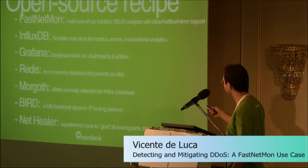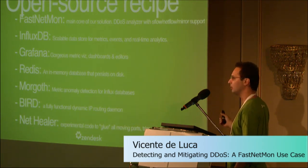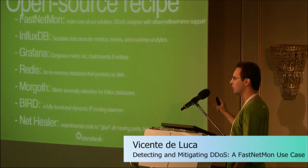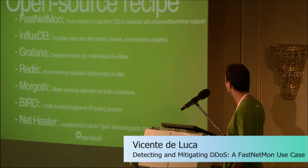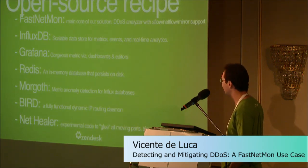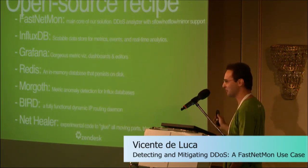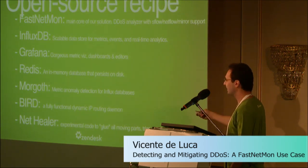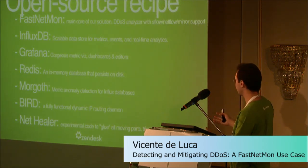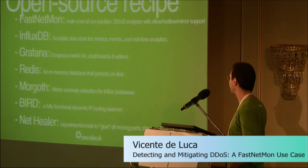We've been using a Redis database, and Morgoth. Morgoth is an open source tool as well, for detecting anomalies on data stream metrics. It uses non-Gaussian algorithms. We're going to cover it in a little more detail. Bird for the BGP daemon, and NetHealer. NetHealer is our own code that we've been developing internally. This is open source as well on GitHub, but I would prefer to call it experimental code. I'm a network engineer, not a software engineer, so you know how things work here. So basically, NetHealer is to glue all these moving parts and to provide you an API to query current status and attack reports, etc.